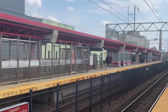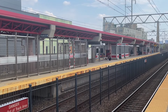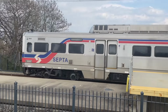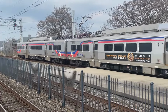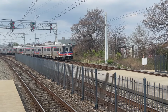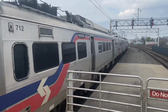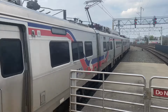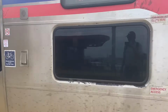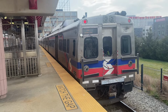Well, coming in at 355 on track one is 9534, I believe. That comes from out on the Malvern Thorndale line. And he terminates here. Got more good stuff. Spoil me rotten, will you? There he goes, likely headed up to Roberts Yard, Wayne Junction. Like a little kid having 10,000 Christmases.